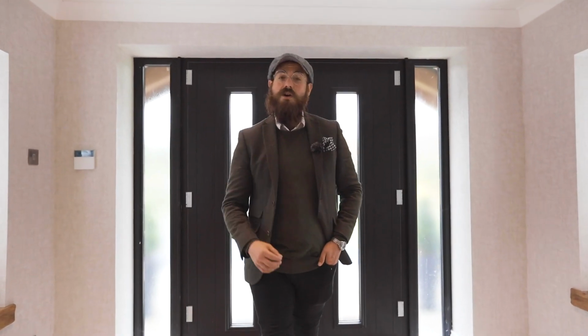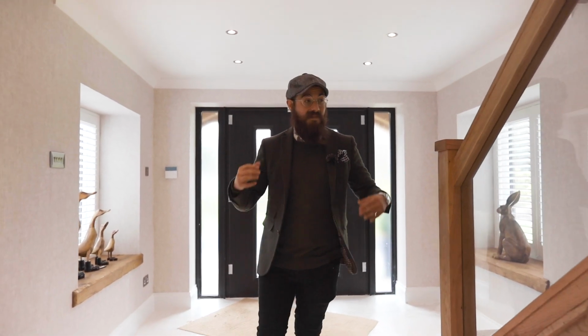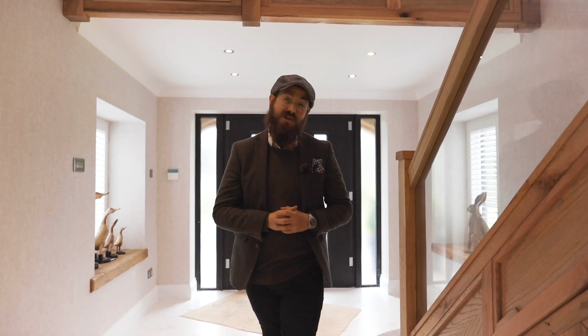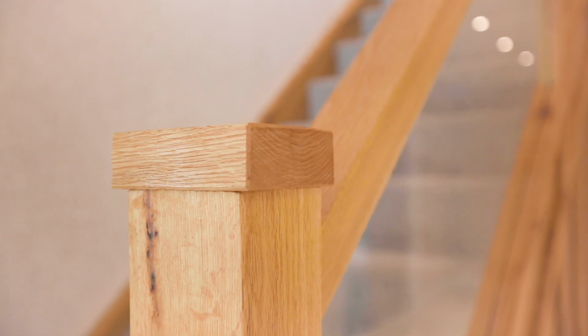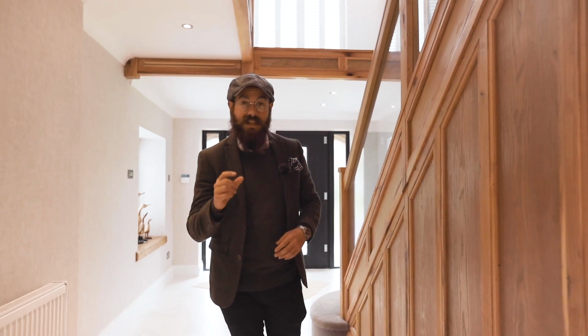Now you may have already noticed for yourself on the way into the property, but externally the property benefits from beautiful timber features, and that only continues as we come into the entrance hallway. In fact, everything that you can see at the moment, from the staircase to the skirting boards to the shelves under the window, are solid oak. Now not just solid oak, the vendor specifically sourced that wood from a German railway sleeper to make sure that it added a real rustic vibe to the entrance hallway in this property, which is of course perfectly in keeping with a barn of this period.